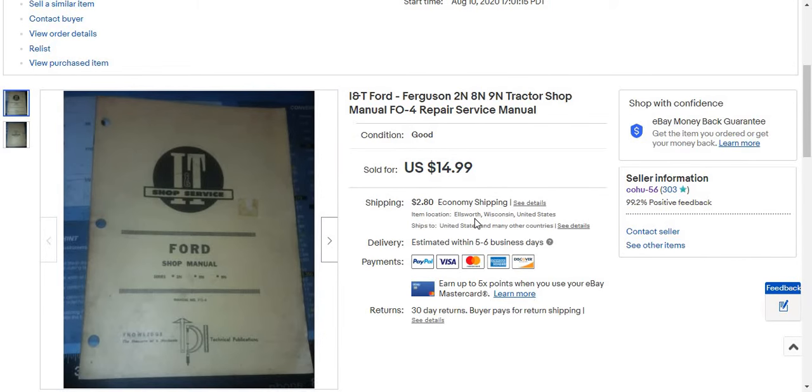Because it's been listed since August 10th. It's one of those manuals that I hold back. It seemed like a good number of sales on it. That kind of made me feel saturated, but people would want it quicker than a couple of months it might sell. Yeah, so there's one I have up there for $4.99 plus shipping, and there's one I have up there for $22.99 plus shipping. So it's quite decent. It's a really rare, expensive manual.